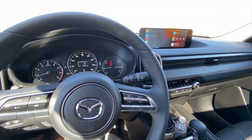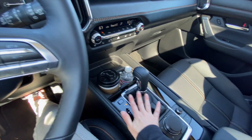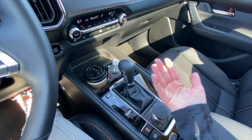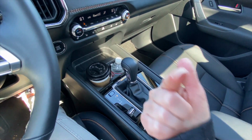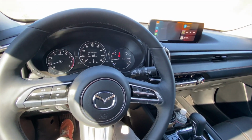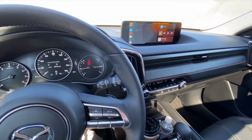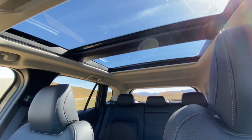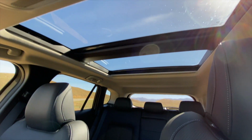And some other vehicles that we've driven recently, they put their charging pad right here, and then you've got full sun blaring on it while the pad is heating up because it's charging your phone, and yeah, my phone kept overheating. So I'm pleased to say I've been charging my phone all day and it has not overheated. So this is the quick look at the Mazda CX-50, and I'll also point out another first.